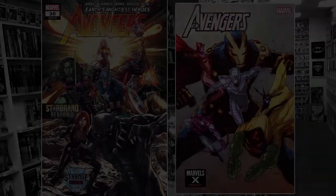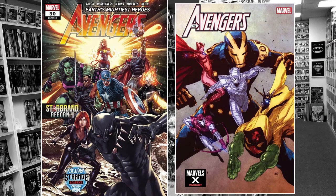And then we have Avengers number 30 by Jason Aaron and Ed McGuinness. And this is the last part of the new Star Brand storyline. And I take it that it's going to be the baby, not the mother. Cover A is by Miko Suyuan, and cover B is by Kofam, and that is a Marvel X variant.